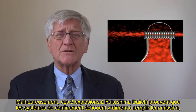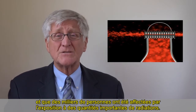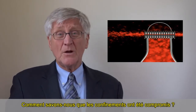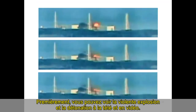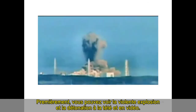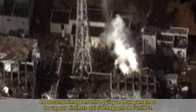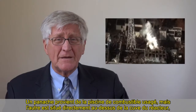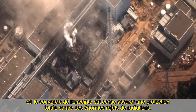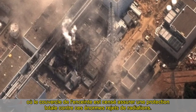Unfortunately, those three explosions at Fukushima Daiichi proved that containment systems really do fail, and thousands of people were injured by exposure to significant amounts of radiation. How do we know the containments failed? First, you can see the violent explosion and the detonation shockwave on TV and on video. The second picture, though, shows that there are two distinct steam plumes exiting Unit 3. One plume emanates from the spent fuel pool, but the other is directly over the reactor vessel, where the top of the containment was supposed to shield everyone and everything from these huge radiation releases.